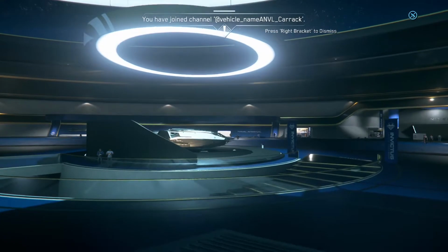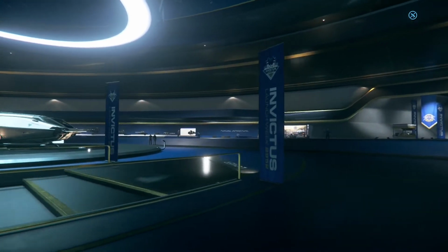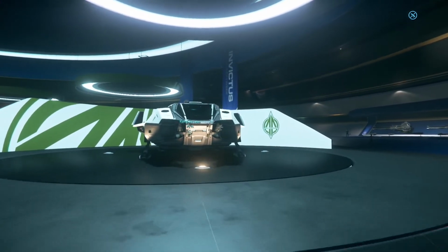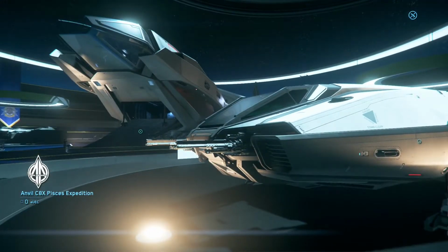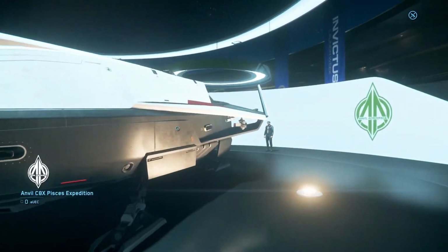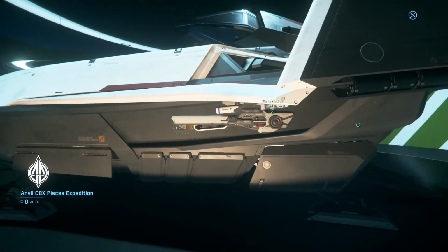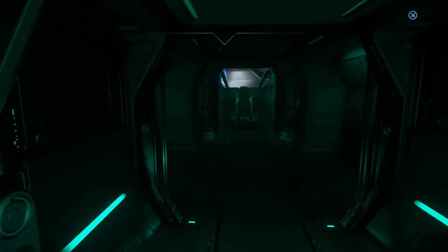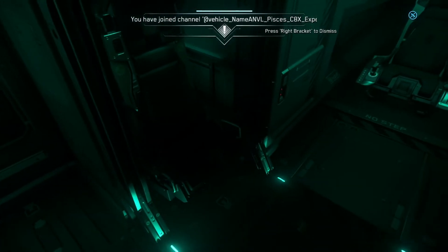Alright, let's continue on. So the Pisces, the ship that will dock inside of the hangar on the Carrack. It's right here. Great little ship. I love this thing. It looks like the shuttle from Star Trek. Couple weapons in the front, as well as a couple weapons on the side if you get the Expedition version. That's this one here, C8X. It's a ramp, which I love. You can easily get inside and out. You've got a couple SCU storage. You've got a couple jump seats.